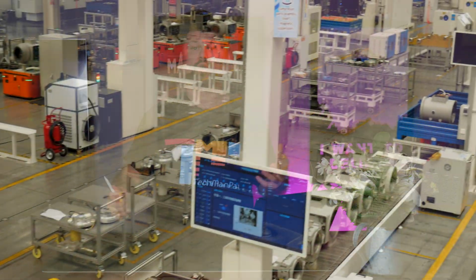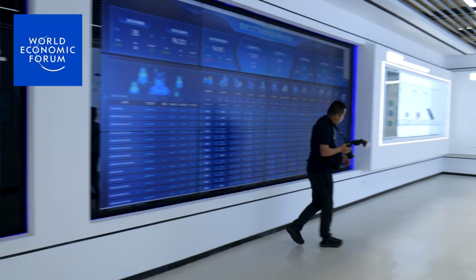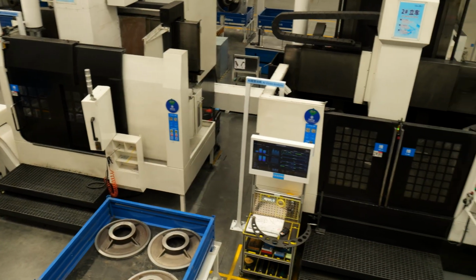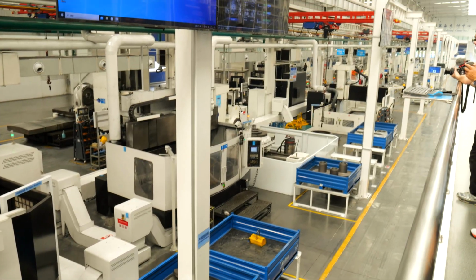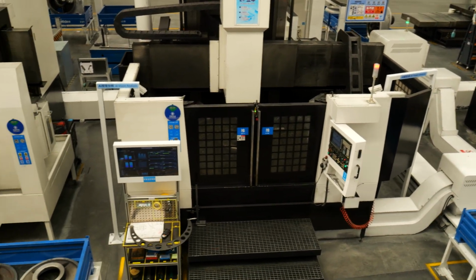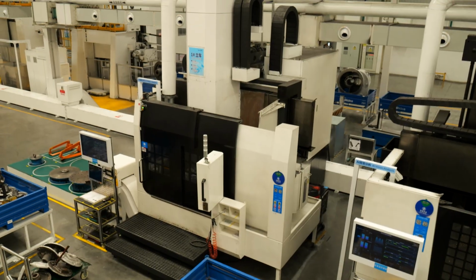So what is a Lighthouse factory? Think of it as the gold standard for manufacturing. The World Economic Forum awards this title to factories using the most advanced digital tools: AI, IoT, robotics, and sustainable energy. Out of 100,000 factories worldwide, only about 150 carry this badge. And Midea's Chongqing site joined the list in March 2024. That makes it a global benchmark, a lighthouse to guide all others.